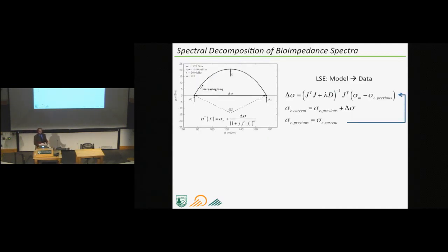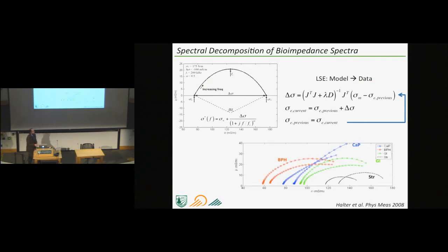So I wanted to introduce all those spectral characteristics because we were interested in looking at these individual values for cancer to see if they provided additional contrast. And so what you can do, we have this model, this Cole model. We fit this using a least squares estimation model to our data. So we had our measured data, which was sigma m, and we wanted to estimate the fit here. So we just used the least squares iterative approach.